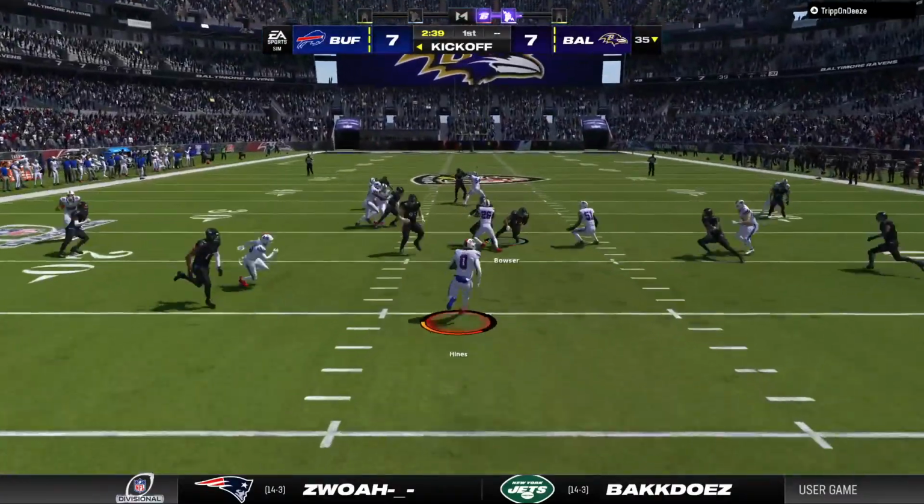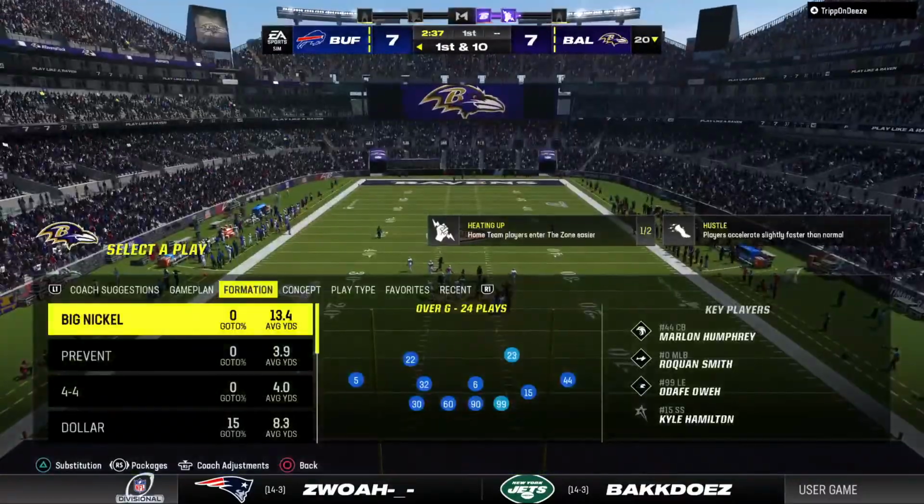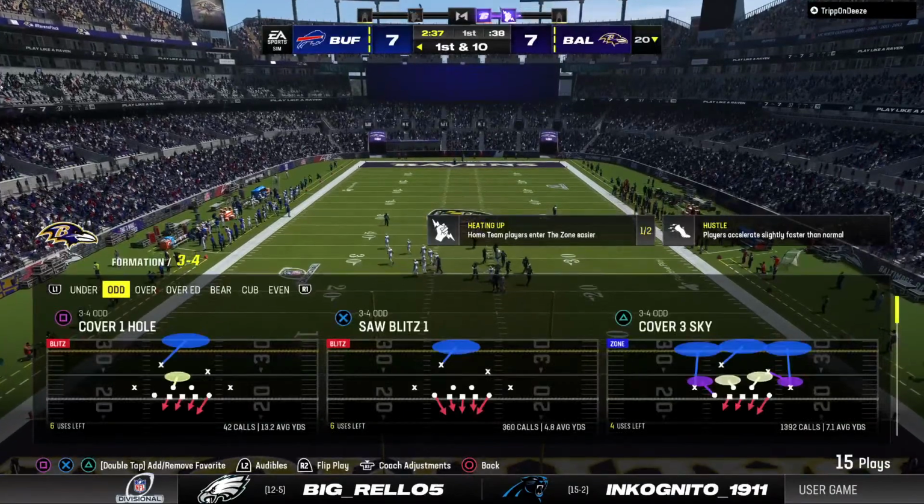Out of the end zone, here comes Hines. And that decision to bring it out ends up not being a good one. Costs him about 5 yards as he's tackled at the 20.